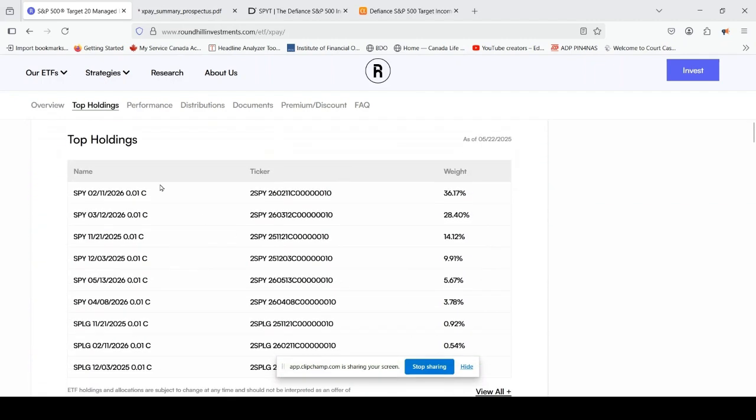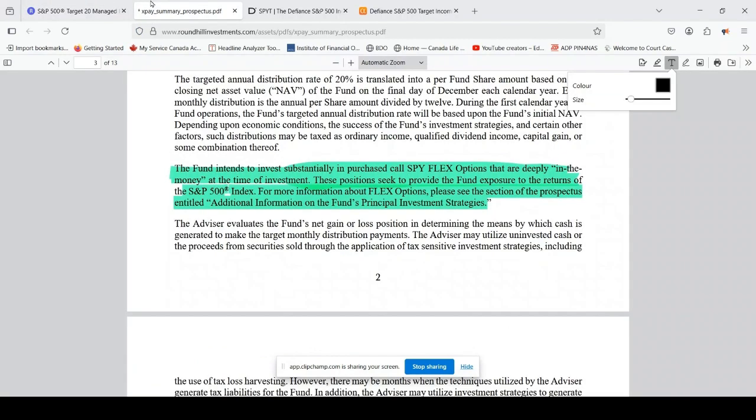And if you look at the holdings, basically they have different call options. And this can give you some idea of the strategy. They're basically buying deep in the money call options. So I'll give you a quick idea of it. If I look at the summary prospectus, it says that the fund intends to invest substantially in purchased call SPY flex options that are deeply in the money. Deeply in the money meaning the calls are actually profitable for the buyer.